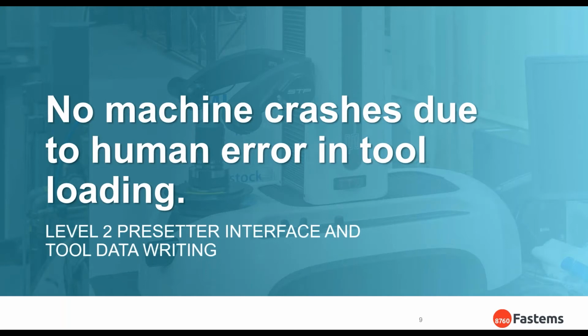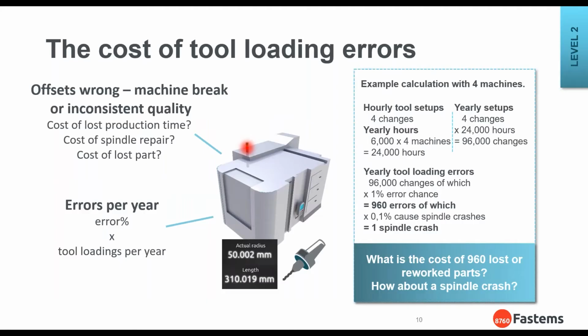Okay, let's go to level 2, presetter interface and the tool data writing. So it's time for the second example calculation. How many scrap workpieces do you have during the year because of wrong offset values? Or how many times should the operator press the buttons to insert the tool offset values?